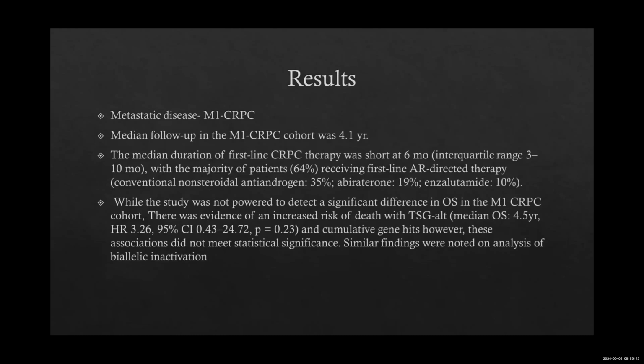Regarding the castration-resistant cohort, the median follow-up period was 4.1 years. The median duration of the first-line castration-resistant prostate cancer therapy was short at 6 months, with the majority of patients, 64%, going on to receive first-line androgen receptor-directed therapy, out of which conventional non-steroidal anti-androgens were 35%, abiraterone 19%, and enzalutamide 10%.